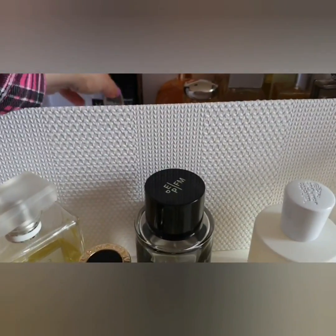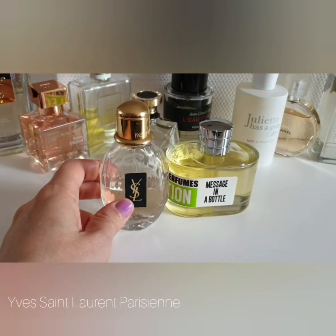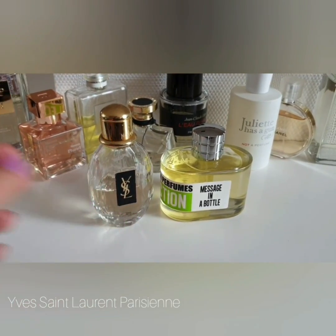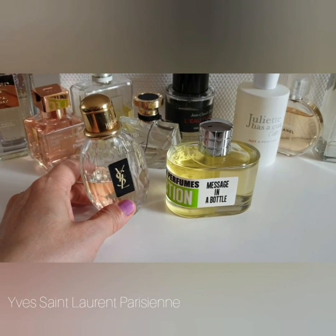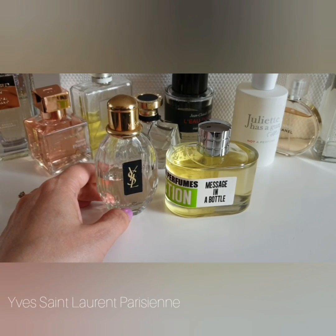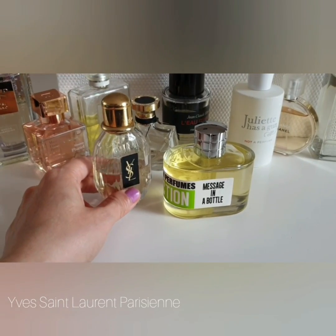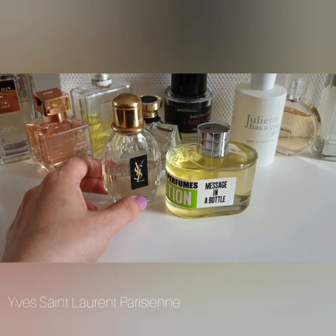Alrighty, let's do this one. This is YSL's Parisienne. This is such a pretty, fun, floaty type of scent. It's very soft, very delicate, very easy to wear. I've always said this, it smells like a cordial to me. It smells like a raspberry cordial. So you've got your red fruits, mostly, and some musk.